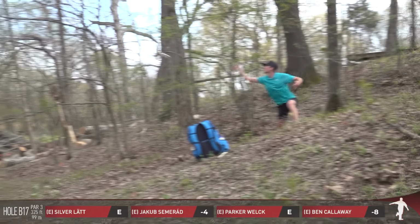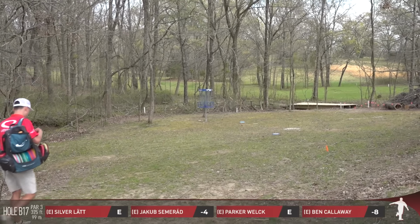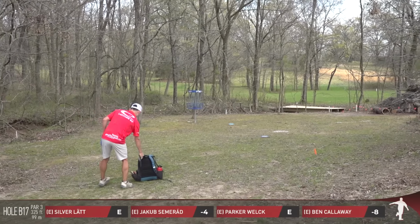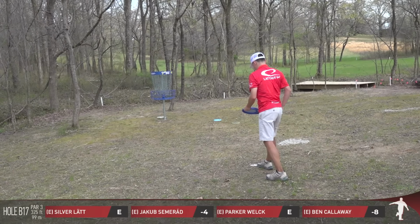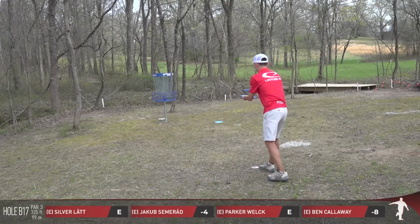Outstretched to the left. I was just trying to hit a gap. I wasn't even really trying to go for it. Just hit a gap in the trees. And a little meat left on the bone here for Jakub.